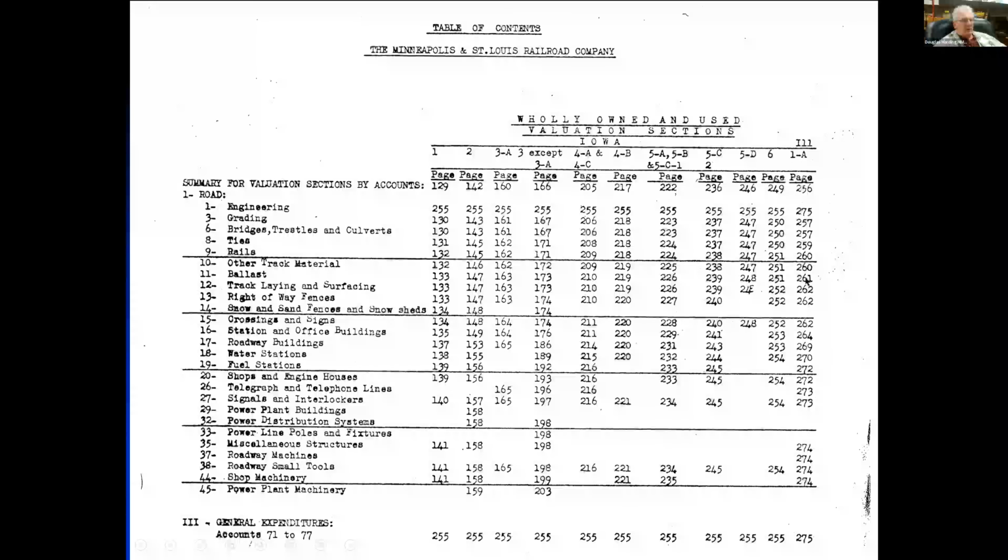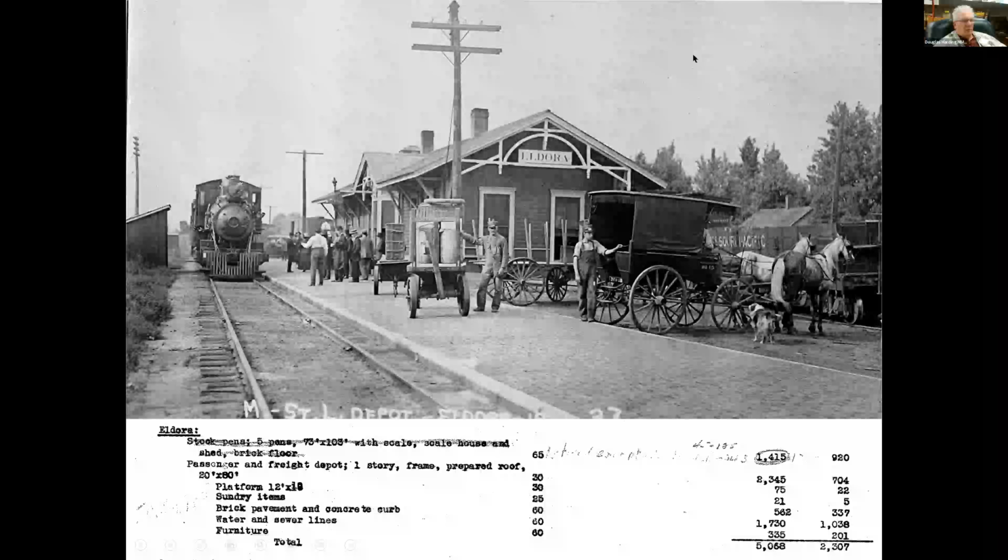And I have got this whole thing now scanned, so I can do this all on my computer. But here, I'll give you an example. This is the depot at Eldora, Iowa. This is the description of the summary for Eldora. And what it tells you, the stock pens, notice that they've been penciled out. So those may be already kaput or gone at the time that the summary was completed.